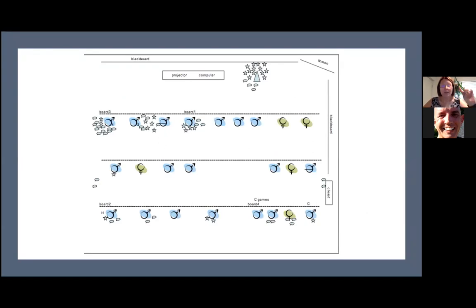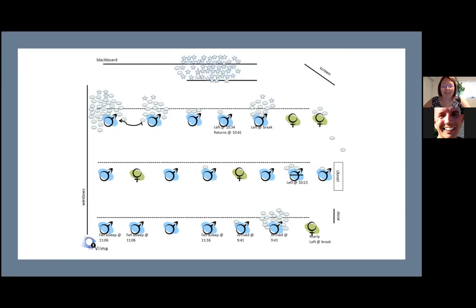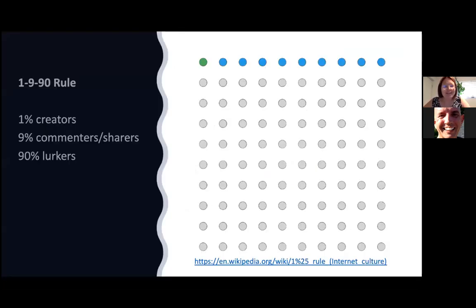So there's a difference between the creator and the commenters and sharers. Who's the creator? Yeah, Kathy's got it. Sonia's got it. The instructor. The instructor's the creator. You're creating the experience. Those 3 or 4 students you're interacting with, those are your commenters and sharers.